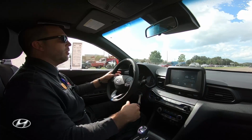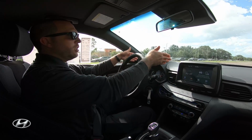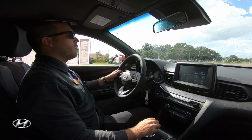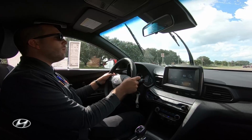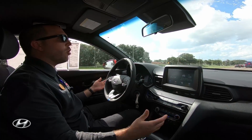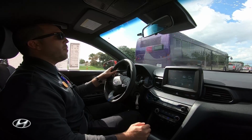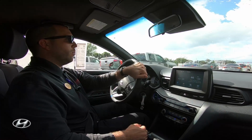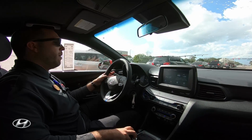You have a good suspension, a multi-link rear suspension, and you have a McPherson strut suspension in the front with the dampers and twin tube absorbers. Basically, you have a good suspension in the car. It rides very steady. You have a very rigid body. They made the body a little bit stronger as well, which helps not only on the ride, but helps the road noise as well.